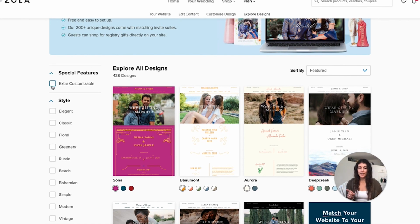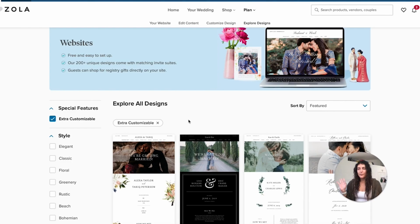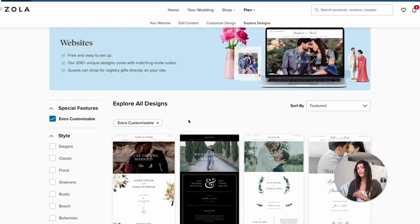It's called extra customizable. So I selected this. I was kind of curious, like, what does extra customizable really mean? From what I remember, extra customizable means that I can change the font and color of the website, whereas in the other templates that aren't extra customizable, you can't. And we're gonna go through here and look at it.